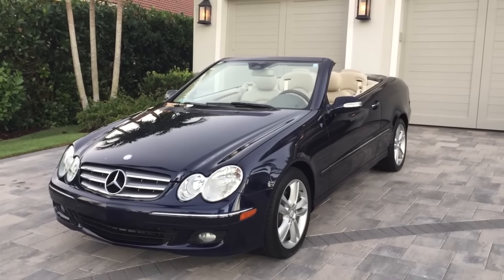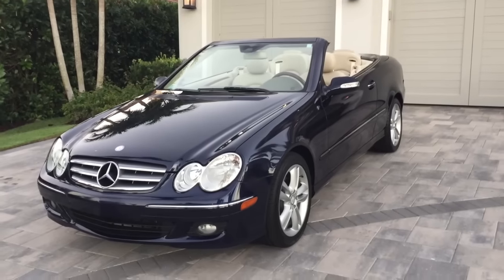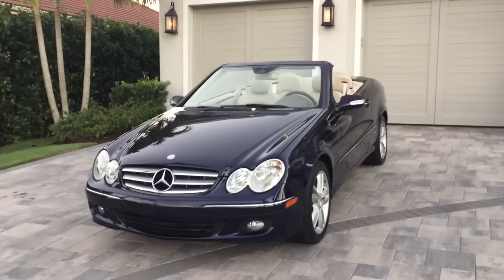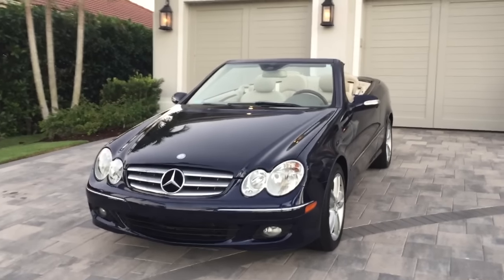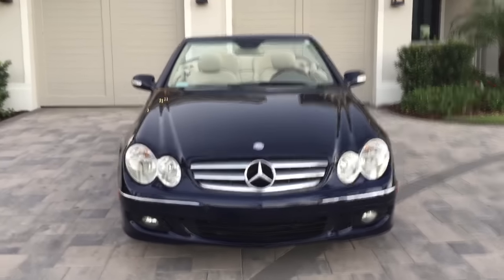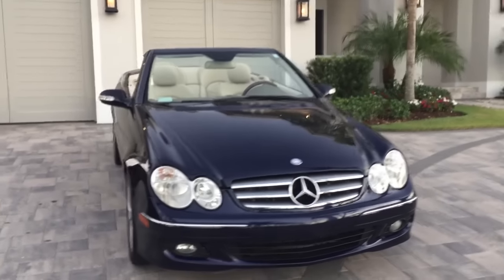This is a 2008 Mercedes-Benz CLK 350 Cabrio. Now, this is probably the 732nd CLK 350 Cabrio that I've done, and there's a good reason for that. They're absolutely fantastic cars. They're reliable, they're good looking, they're luxurious, and they're an absolute treat to drive.